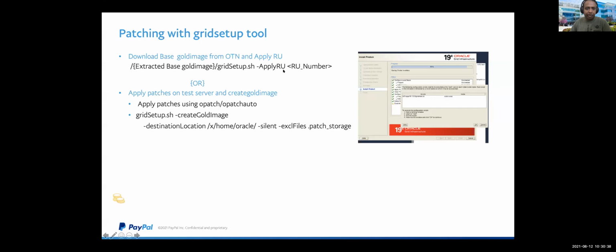Now you can say apply RU, and then give the RU number. It can do it for you, but again, not for us because there are a lot of conflicts. And then you can create the gold image, right? So now this is your input. The gold image here is just the pack of binaries. It will not have anything specific to the configuration. So for example, if I am creating a gold image on a lab server or any test server, all it does is extract the binaries from that new software location and pack them, and that is your gold image. The expectation is that you take that gold image and apply it anywhere in the target.